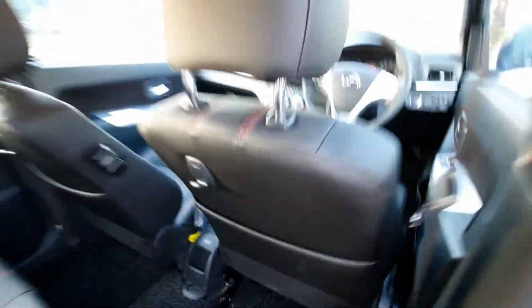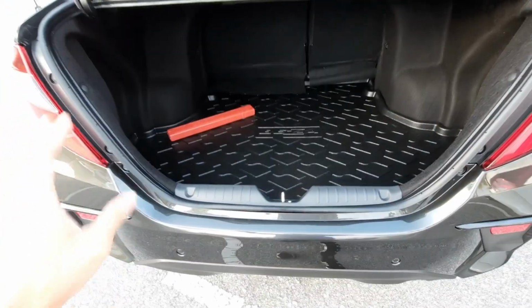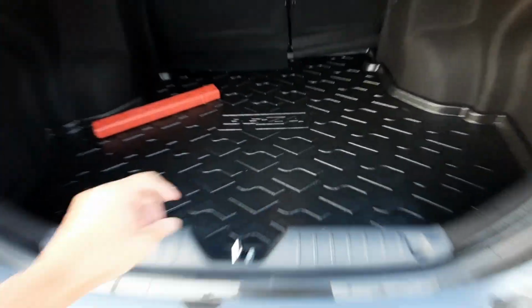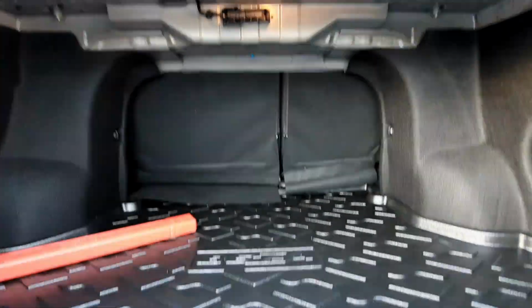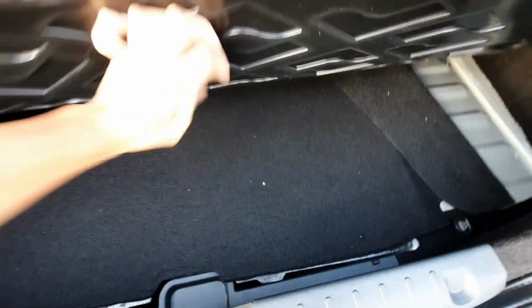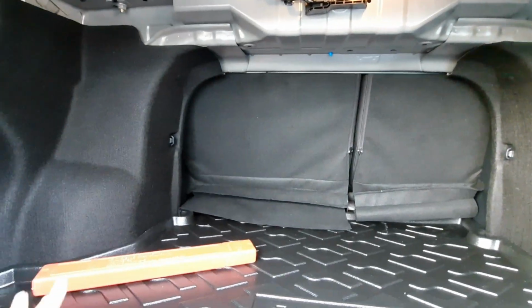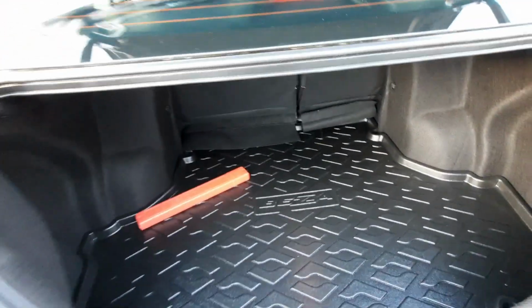So yeah, let's check out the boot. For the boot, it's the biggest boot amongst the A segment contestants. It has a crazy 508 liters, which is before the seats are folded. When the seats are folded, it will offer a bigger boot space. Down here you get some storage space, as well as a space saver spare tire, as well as a rear boot light. So for the functional side, it's rather okay, and the boot space is huge for the Bezza.